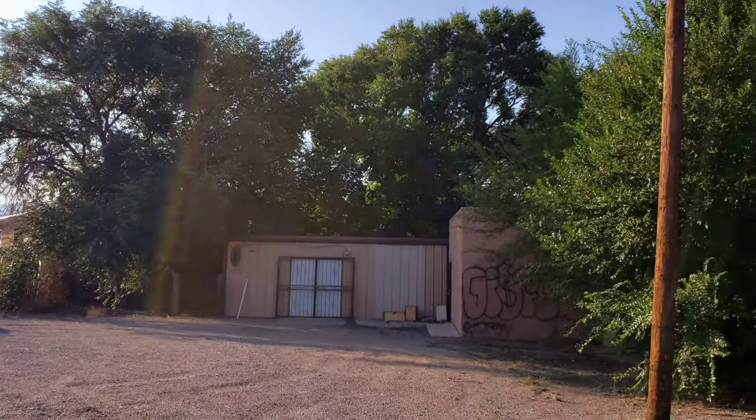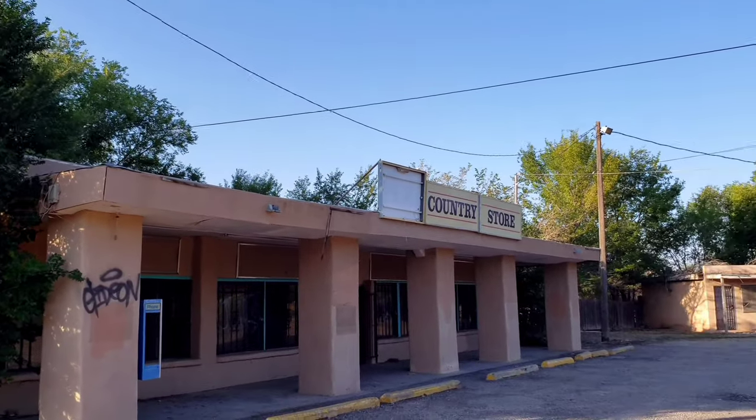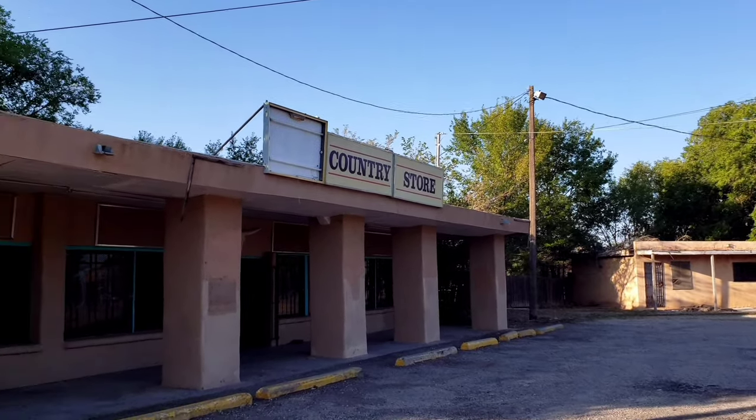Well, that's the main street of Bernalillo. And we're just going to keep going north on this main street, I guess. And just kind of see what we can see. I had to stop here right on the edge of town. It says country store. Some old buildings. Looks pretty interesting.